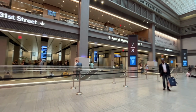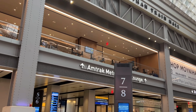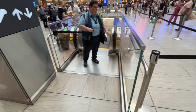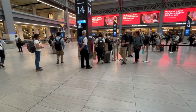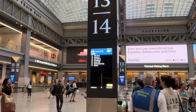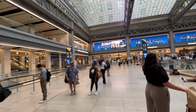Wow, is it a glass ceiling? Oh, there is a part of the lounge. There you go. It's very clean, people sitting on the floor. There is the entrance, people going like this. The conductor checks this way, and it goes down. This train is going to Boston. The stops are New York, Stamford, New Haven, Providence, Route 128, Boston Back Bay, and Boston. Wow, that's huge, very clean.